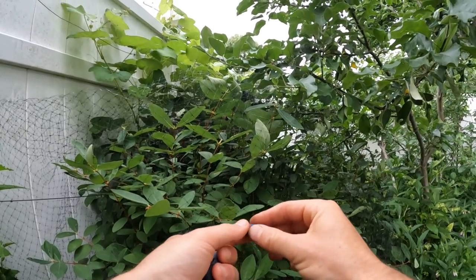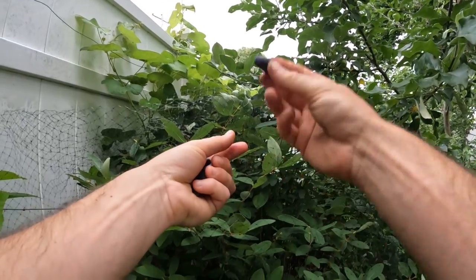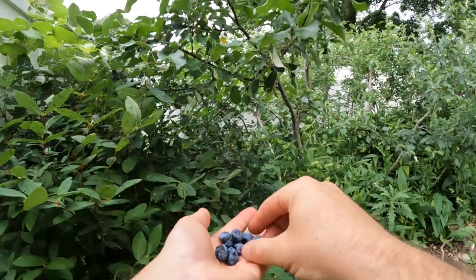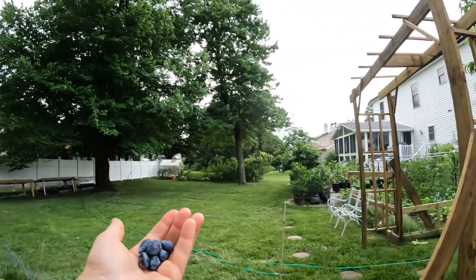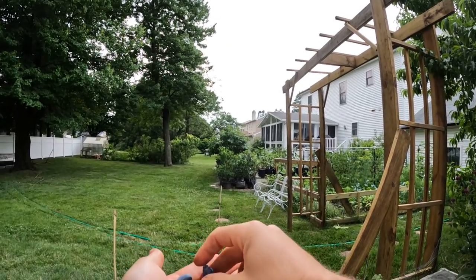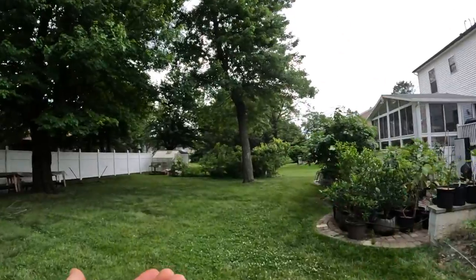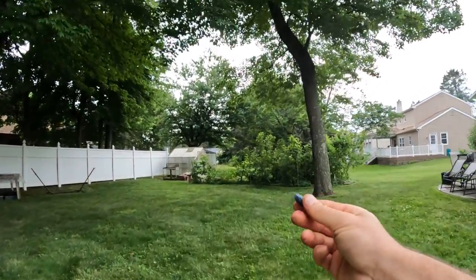Yeah, that one was sweet. Still very good. This one here actually is rather soft too. More on the tart side. So, yeah, I'm not really picking up much differences in the flavor of this one compared to the other. So maybe that'll change in the future, but for now, it is what it is. This one here is rather soft.